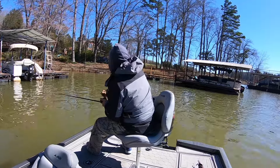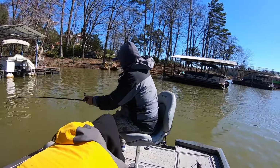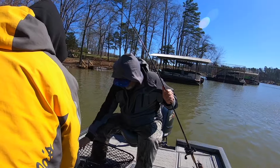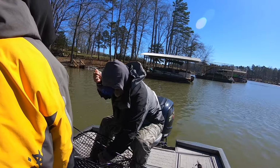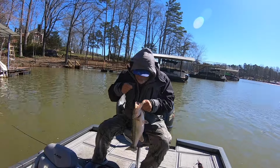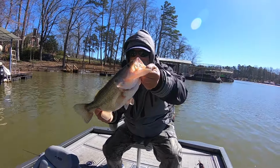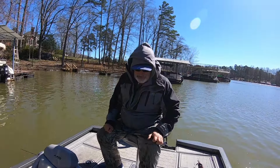It's a monster. Is that a largie? Yes. Oh, that's a ton. Got that giddy. I'm gonna have to give him my hook. Big old largie. Well, there's a kicker. I had to give him my lizard, but that's all right.